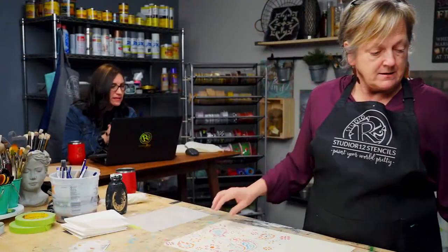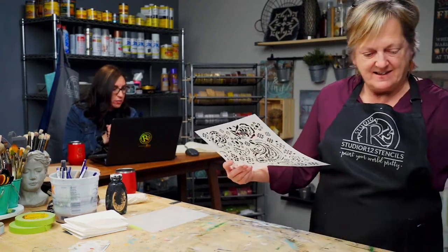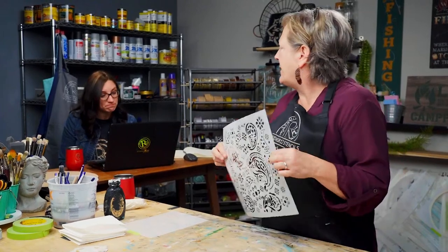Agreed. Okay, so let's talk about Paisley. Paisley dates back to the Indo-European cultures of over 2,000 years ago. Whoa! The design originated in India back in the 11th century. That makes so much sense, actually, because this is going to look bohemian. And what is bohemian but the Indian kind of look. That's great. I love that. And you can color this. I saw it colored online in blue and white.